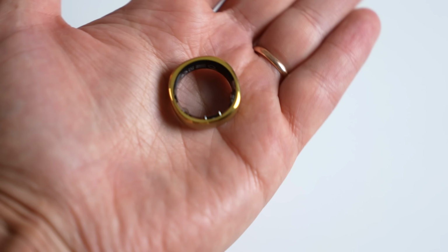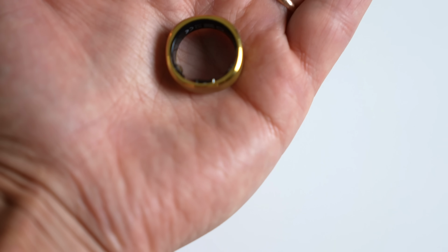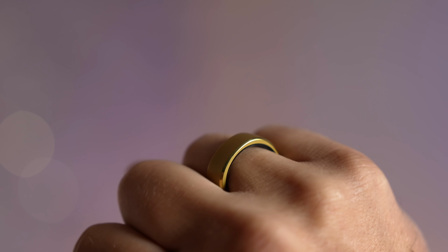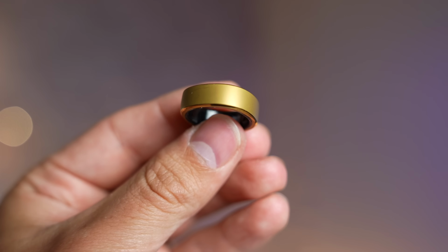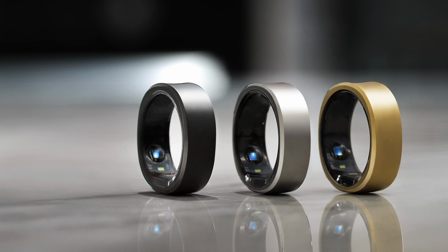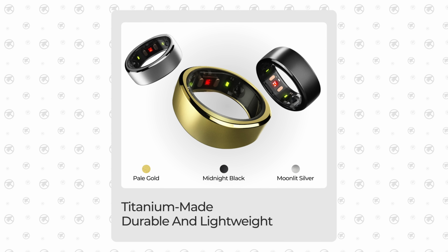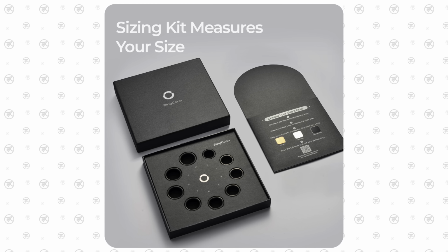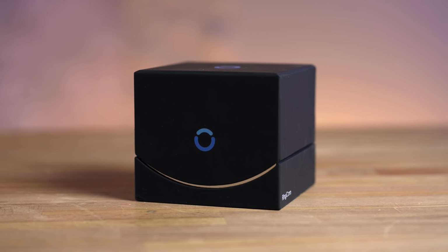And the best part is that it's incredibly comfortable and lightweight, sitting at only around 3 to 5 grams depending on the ring size, because it's made out of titanium, just like this Apple Watch Ultra, which is stronger yet lighter than stainless steel. It comes in 3 different finishes, including silver, black, and gold, which is what I'm wearing right now. And the best part is that they can send you a free sizing kit so you can get the perfect size, which they did for me as well.